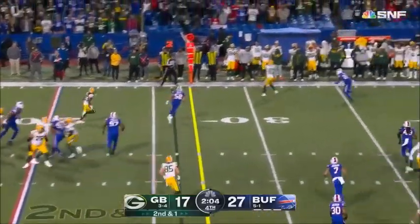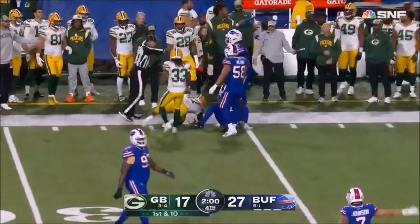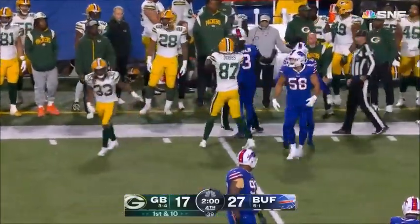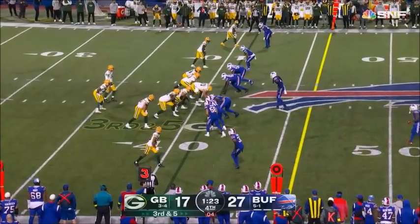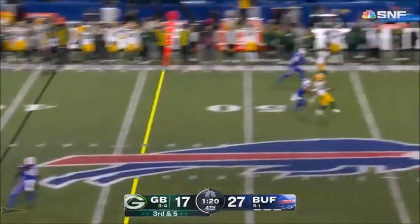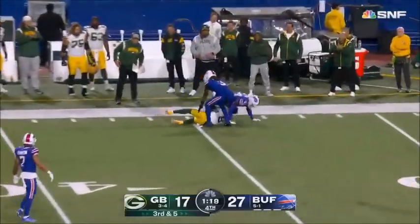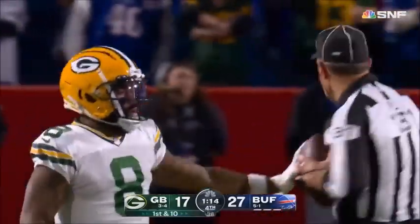2:07 to go. Rodgers again complete. Romeo Doubs out of bounds. And let's see. Well, the clock went from 2:01 to 2 minutes there. Somebody needs to have a catch and run here. Amari Rodgers, Romeo Doubs, top of the screen, throwing that way. And it's caught by Rodgers. Amari Rodgers takes it to the 37-yard line.